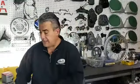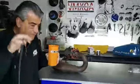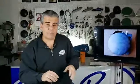Now, I'm going to come back down and I'm going to say a couple more things about JB Weld that you can keep in mind when you're working with it. As I mentioned earlier, you want to make sure your part is free of any grease, dirt, or oil.